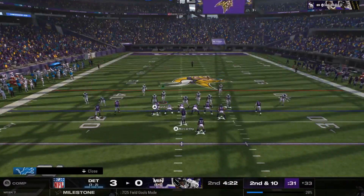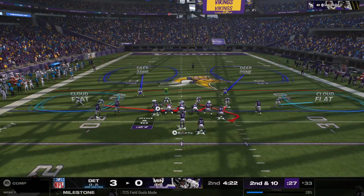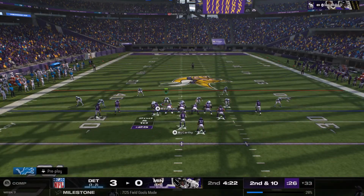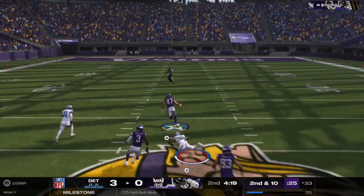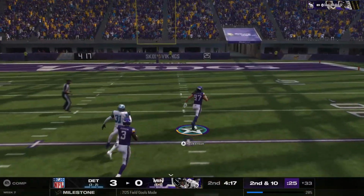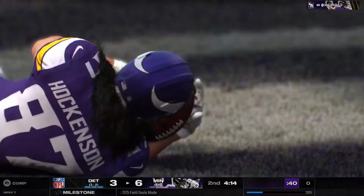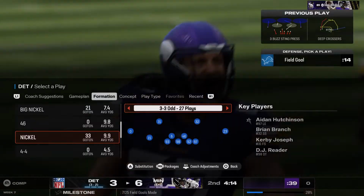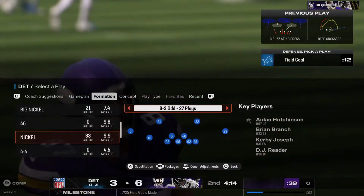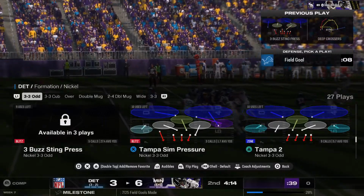Now a 2nd and 10. Throwing is McCarthy. That is into the hands of Hockenson downfield. Look at the big man rumble. Touchdown, Vikings. T.J. Hockenson, his 4th touchdown on the year. And the Vikings have taken the lead.